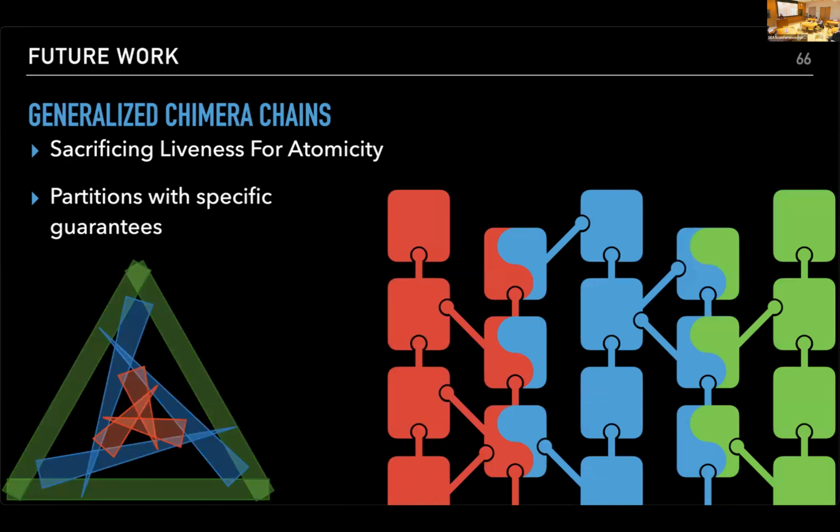So I just wanted to take a few minutes to talk about some future work possibilities. There's a whole bunch of performance optimization stuff, but here I want to talk about generalizing Chimera chains. So far we've been steadfastly refusing to change the quorums that the base chains use. The state of the Chimera chain retains exactly the same liveness and safety that it has on the base partition. And the atomicity guarantees we get for the Chimera chains are the result of overlap in existing quorums. But we could use different quorums.